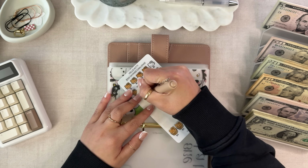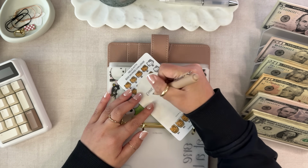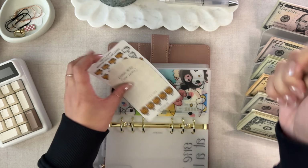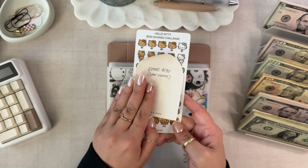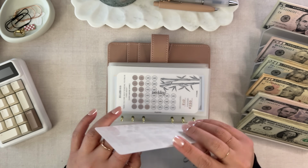So erase 130 star notes. Okay, so that way I can go ahead and erase some of these, like ones that I've already filled in, that I can remember to do that off camera. But I'm going to put this back here for now.